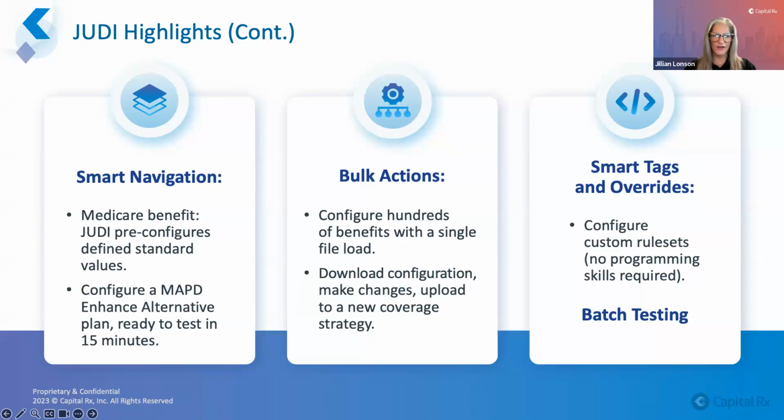Smart tags and overrides. We are able to configure custom rule sets without any programming required to dictate any outcome, and there is no need for rule set prioritization. The nice thing about tags and overrides is that they also appear on the outcome of a claim. So the user can tie back the reason why the claim adjudicated as it did. This is especially helpful when it comes to claims research, which I'll discuss here shortly.